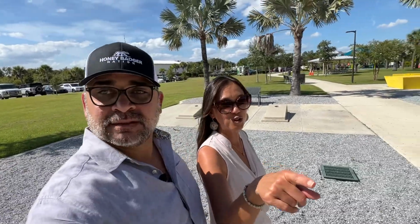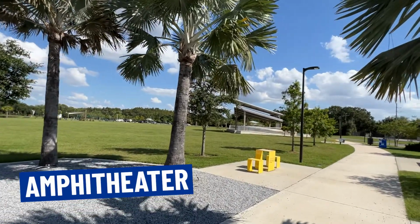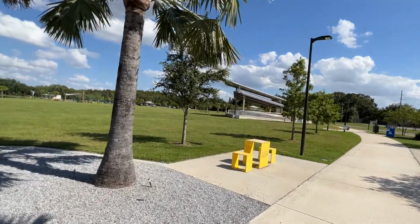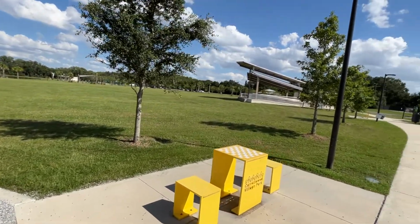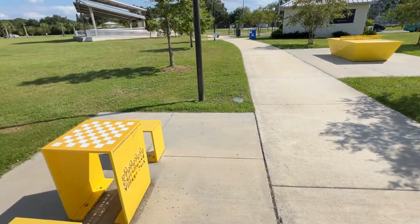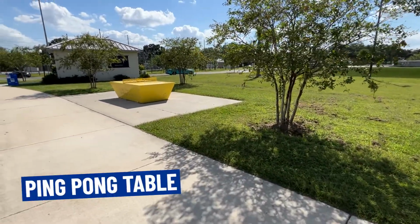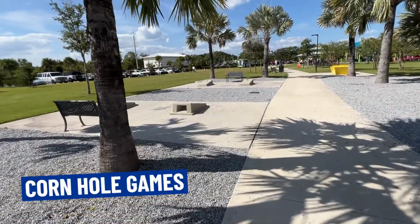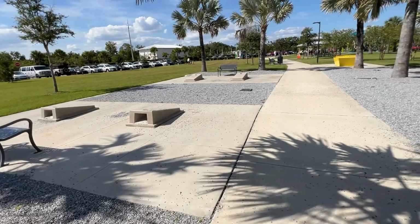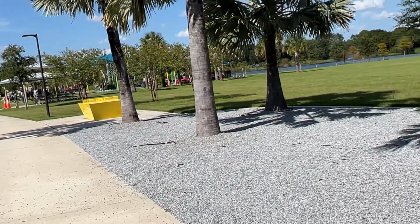And then also directly in front of us is going to be an amphitheater. It's an outdoor space that they will typically have some different music venues and things on the weekend once you get into the cooler months. So all around this park, you're gonna find little areas of games. We've got chess right here. Directly behind me, we've got a little ping pong table. We've also got some cornhole games over here that I'm guessing you're gonna have to bring your own little bean bags, but just a lot of things to totally keep you busy.